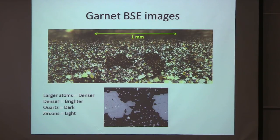This is the aspect of the scanning electron microscope where we just have a beam of electrons. They are deflected or reflected off the top surface of the thin section, right? And the sensor, or the detector I would say, can form an image of the extent to which those electrons are deflected. So dense objects like these white things are highly dense. That means they are atoms with large nuclei, large atoms. And then quartz, objects that have smaller atoms, less dense material, show up as dark. Zircons are dense, they show up as light.